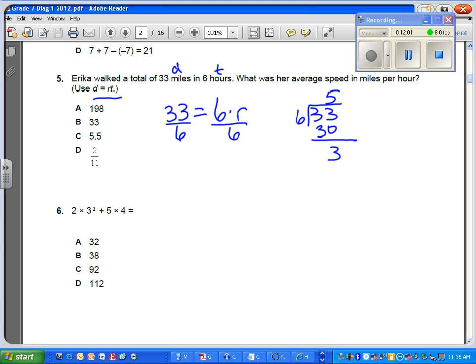Now I'm left with a remainder. And when I have a remainder, I can add a decimal and a 0. I don't need to put R3 anymore. That's elementary school. Now we just keep adding decimals and keep adding zeros till we have no remainder. And then I can do that, and I'm done. No remainder. So 5.5 is my answer. And then just go back and plug it in and check it and make sure.